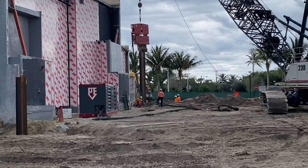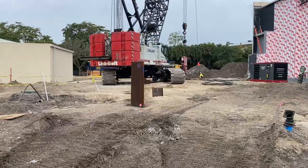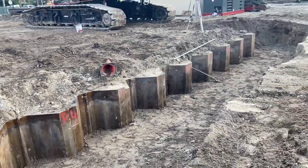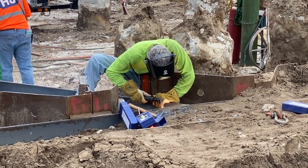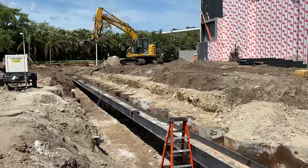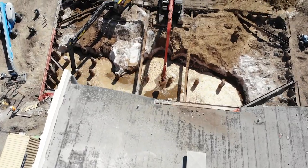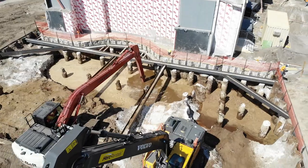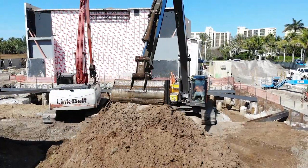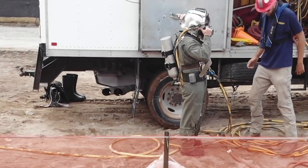Work continued underground as steel sheet piles were installed around the perimeter of what will be the new orchestra pit and trap room. These piles were welded to more steel, creating a watertight metal box that is now being excavated. As crews dig down, groundwater comes up, turning our orchestra pit into a temporary swimming pool. Professional divers were brought in to finish the foundation work underwater.